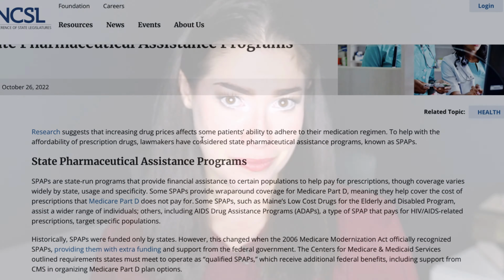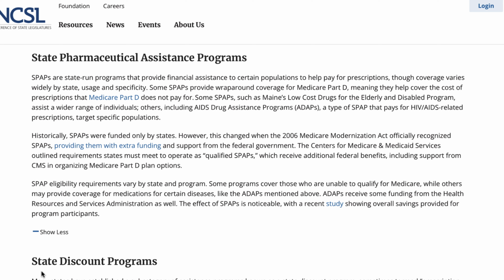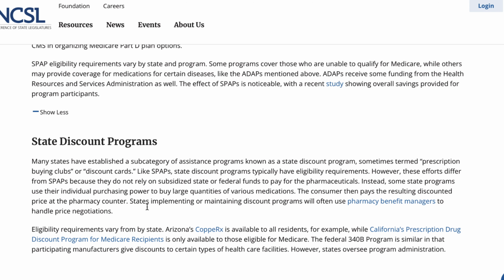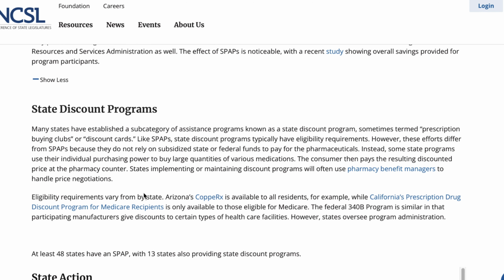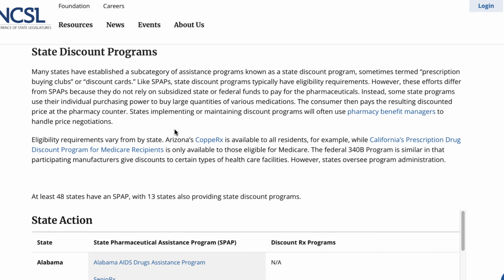Then there are state pharmaceutical programs. This website provides a list of all the state pharmaceutical assistance programs as well as state discount programs. So these are usually for specific populations, people with specific needs, whereas these are overall discount programs. Now again, these are not insurance, so it's not something that we can really answer questions about, but it's good for you to know that these exist.